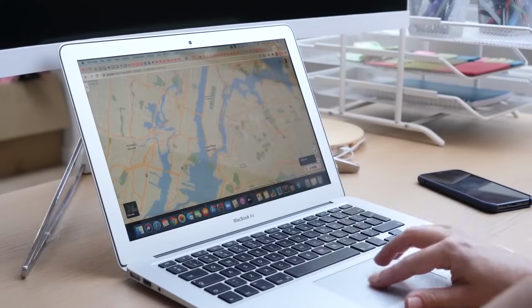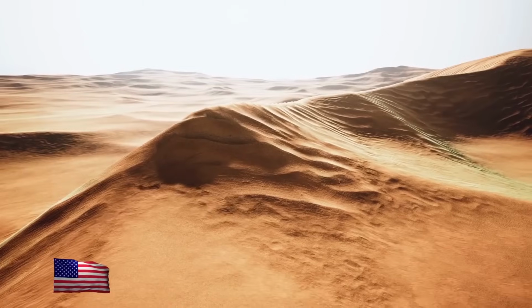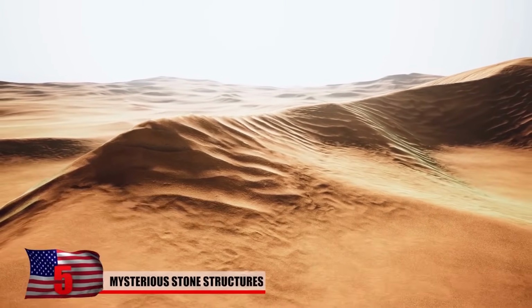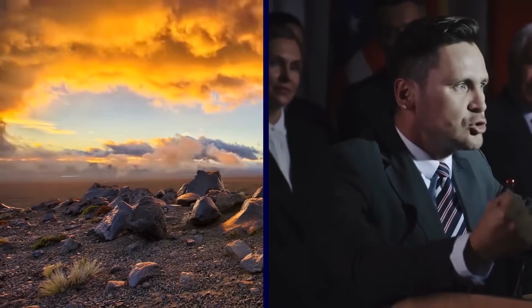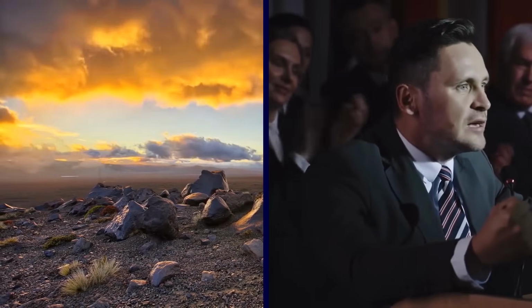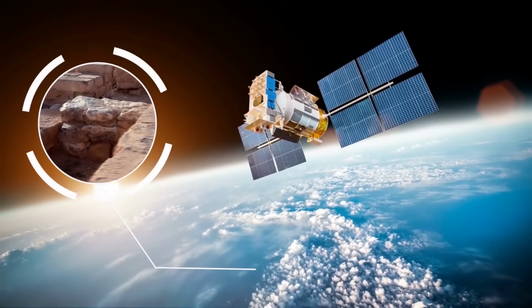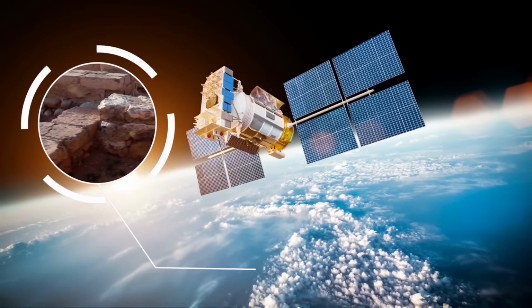It was also among the first of numerous archaeological discoveries that have been made by ordinary people since the software became widely available. Number 5. Mysterious Stone Structures. Little is known about the history of Saudi Arabia's vast deserts, especially when it comes to the pre-Islamic era. The harsh climate and political instability have made it difficult at times for archaeologists to carry out excavations. Technology is making it a lot easier for researchers to identify potential ruins in places that aren't always easily accessible.